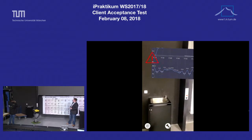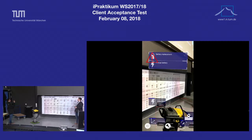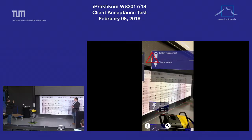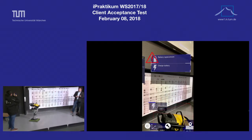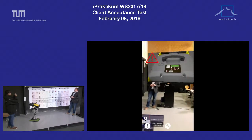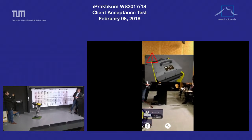The TRICORDER not only provides a context-based interface to Marco, it also provides him a workspace in the AR scene where he has access to information that will help him with the maintenance. We call it a workbench. So as we can see, there's an instruction on replacing the battery, but Marco doesn't have a battery with him. However, he has a charger, so he chooses the instruction to charge the battery. And now we can see the workbench offers Marco a video showing him how to perform the instruction.